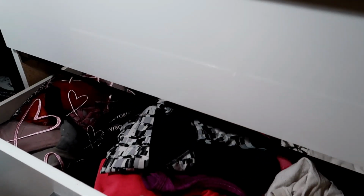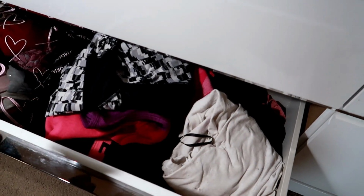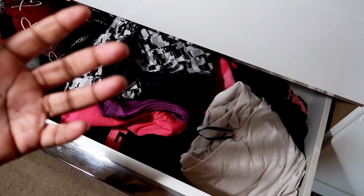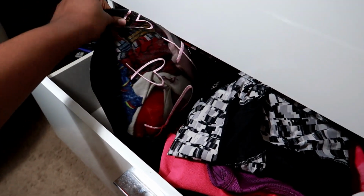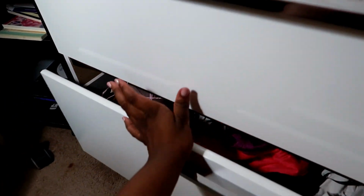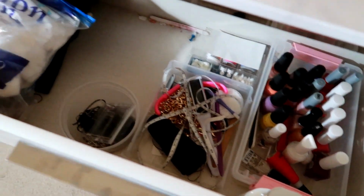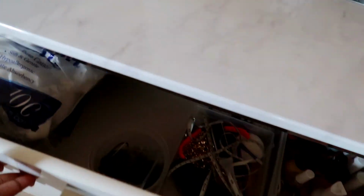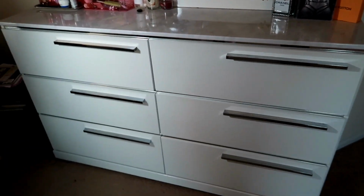Then down here in the bottom one, I keep clothes that I don't wear on an everyday basis, like my workout clothes, tank tops and stuff like that. And this little bag from Victoria's Secret has all my hats and scarves, because I don't want to just leave them in the drawer. And then up here I just have my nail polishes and stuff in here, cotton balls, it's not really much. And in here I have pants and sleep shorts. And then down there is just some boxes. It's not really much. So yeah, that's my dresser.